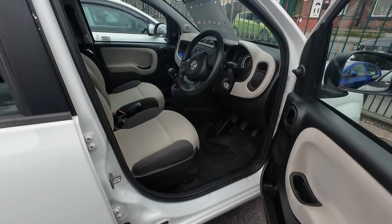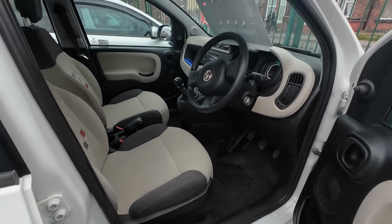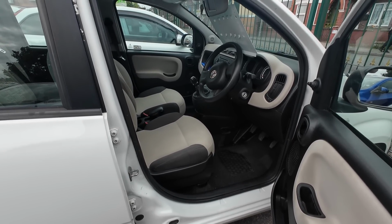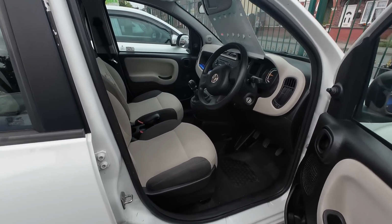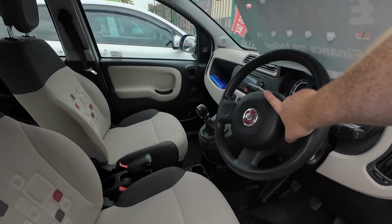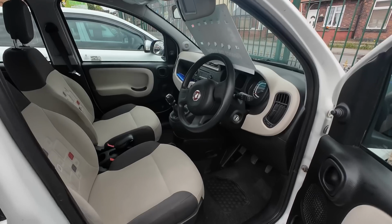It's a modern car for very little money. They're not the best of sellers, these Pandas, and it's probably better if it was in any other colour but white. However, it still offers value for money, and they do go eventually. I've also changed the steering wheel on it, because the original one on it was horrendous. It was like a dog had eaten it, had leprosy. It was awful. Anyway, we're nearly finished with this one.